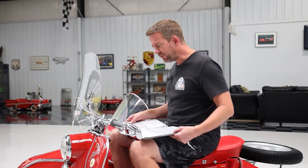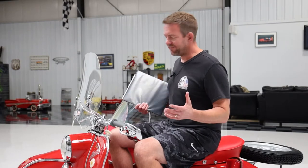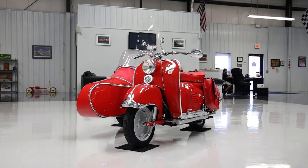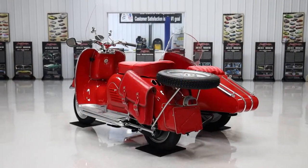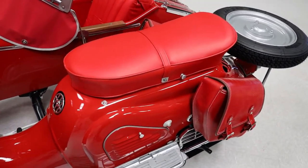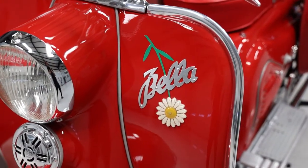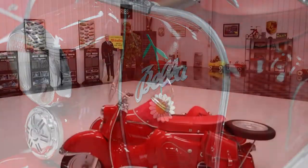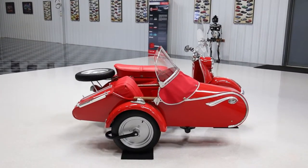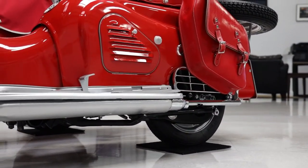So now, getting into the actual quality of the restoration itself, it's pretty evident when you look at our pictures how spectacular these are. Just to go through it really quickly, these windshields here, which sometimes you don't even find on these Bellas, we do have a windshield here. We also have a windshield on the sidecar as well. They're brand new. The pieces that actually hold the windshield are new. The handlebars are new. The grips, this mirror here, all of the bodywork, all of the paintwork is done to a very high level. I'm not going to go on record and say it's perfect, but it's really, really nice.